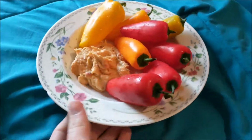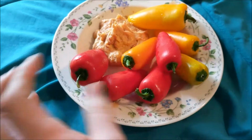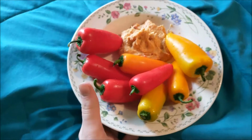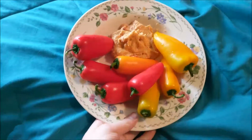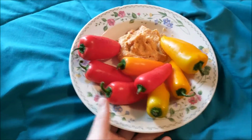Okay. So this is my next meal. I just have, I don't know, probably about 8 sweet mini bell peppers, and then I have some red pepper hummus here. This is a typical snack for me. It's like a midday kind of booster.